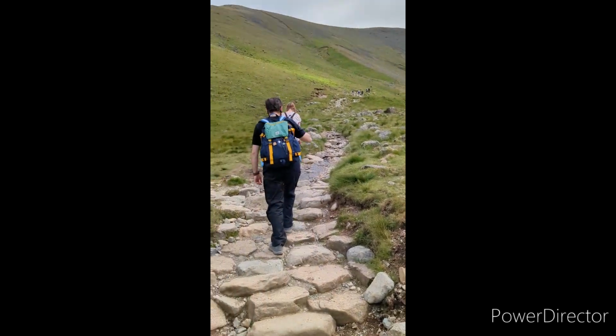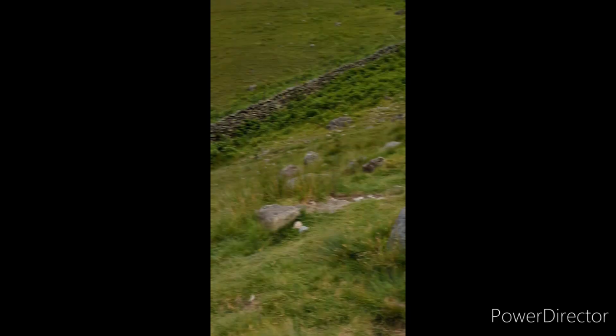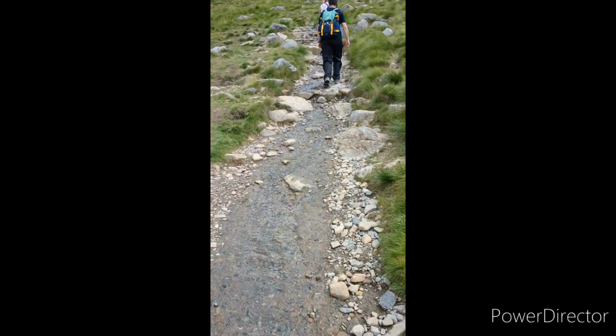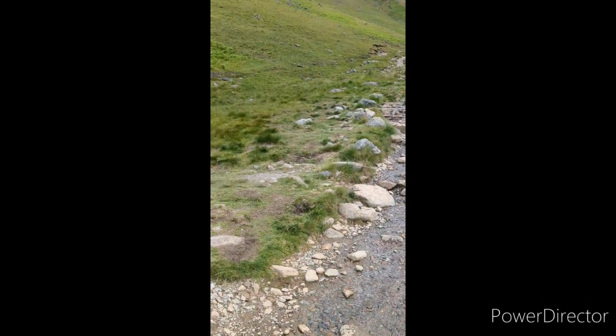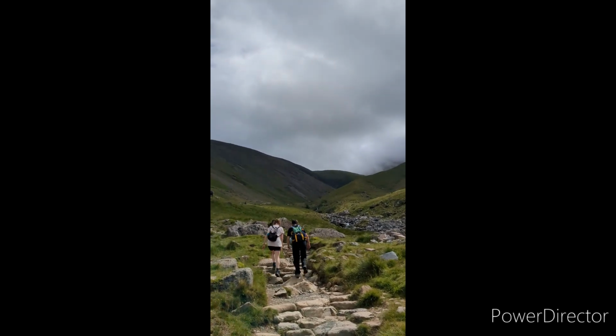Judging from the GPS, it says we've already done a quarter of the trek, but I don't think that's the case. It's been a little bit unrelenting in its steepness at the moment, and quite steppy, and I think that's the difference between this and when we climbed Snowdon, where there were quite a few sort of flat paths. At the moment, it's just all steppy and everything.